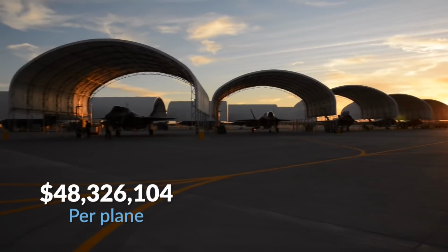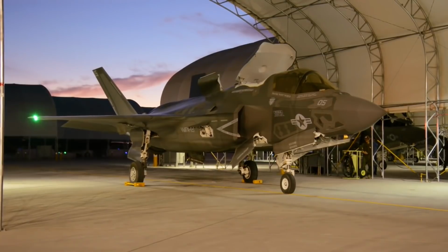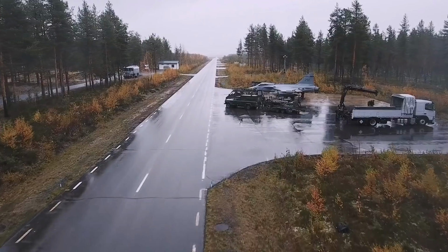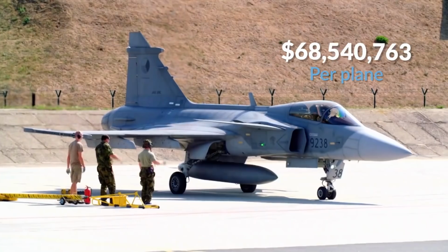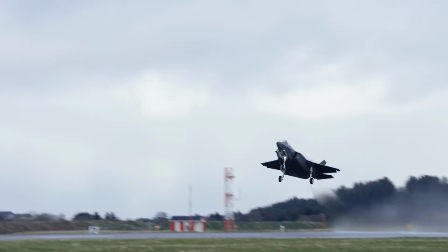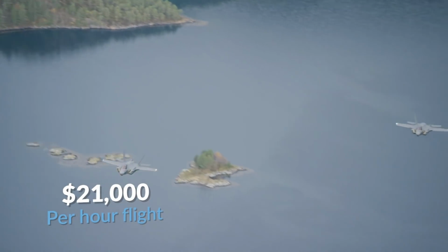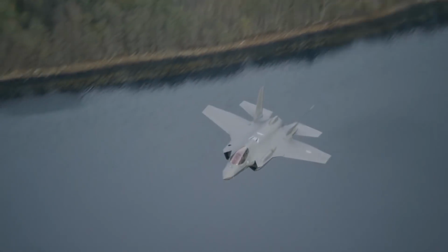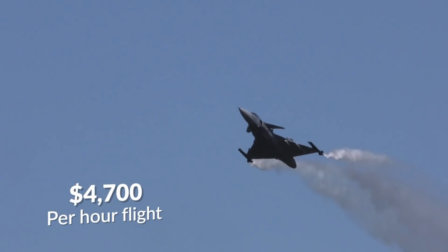A single F-35 fighter costs at least $79 million, depending on the variant, which is an impressive price for a 5th-generation fighter. The Gripen E, on the other hand, has a slightly higher flyaway cost of $85 million, but that's where the cost-benefit of the F-35 ends. At a $21,000 per hour of flight cost, the F-35 is over 4 times more expensive to fly than the Gripen E, which has a per-hour flight cost of $4,700.